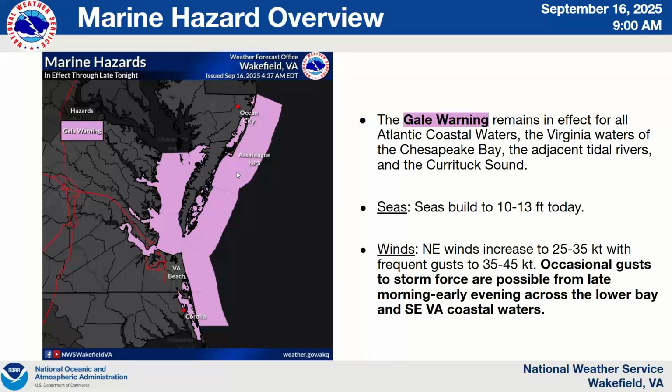We do have gale warnings in effect for all of our coastal waters right now. Seas are already building; we've already seen them build to 10 to 13 feet. It's already windy out there, with gusts between 25 to 35 knots, but a few gusts between 35 and 45 knots cannot be ruled out. And there is a possibility of occasional storm force winds across the lower Bay and southeast Virginia coastal waters, and going into northeastern North Carolina coastal waters as well.